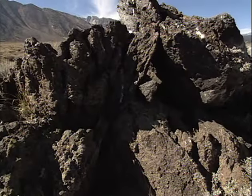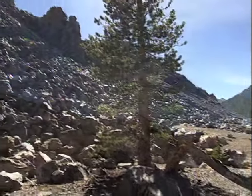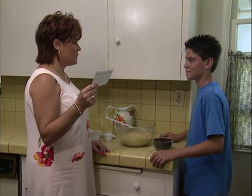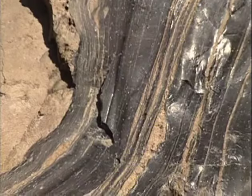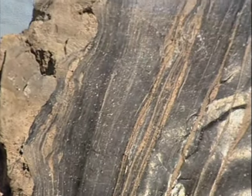Iggy, what do you think happens when nature mixes a few minerals together? Well, based on what you just said, I'd say that nature is following a recipe for making rocks. Yes, it's like when you follow a recipe to make cookies. By changing the ingredients you mix into the dough, you get different kinds of cookies. I see. Different minerals mixed together make different kinds of rocks.